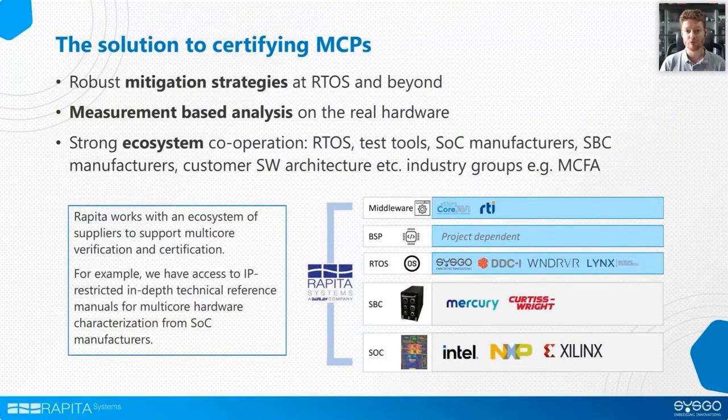So we mentioned that robust mitigation strategies are required, and measurement-based analysis is required on the real hardware to get confidence that the strategies that we put in place are really working. All of this requires a strong ecosystem and cooperation between the various parties. At Rapita, we've worked with the SoC vendors to acquire in-depth technical information, and that's really important for identifying interference channels. Sometimes the interference channels are not obvious, so there are some obvious shared resources such as caches and access to main memory, but sometimes, for example, even with cache partitioning for shared caches, there are some common channels that all the cores go through.